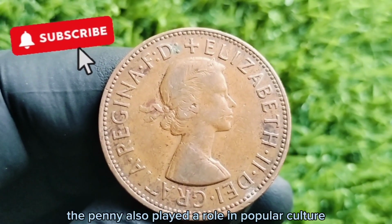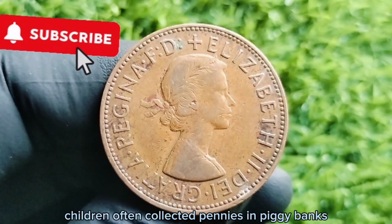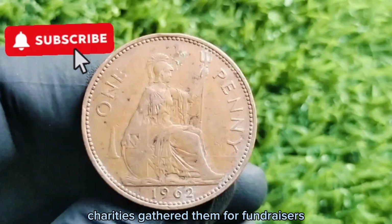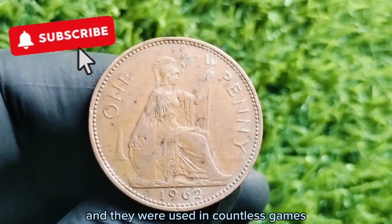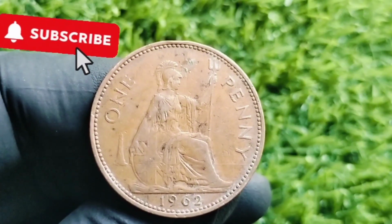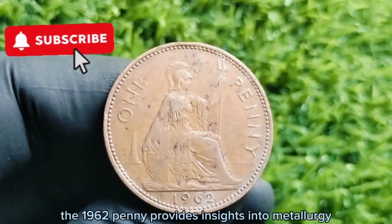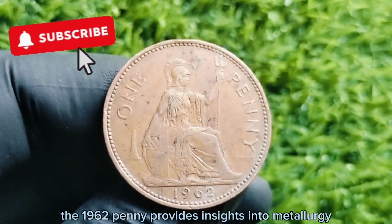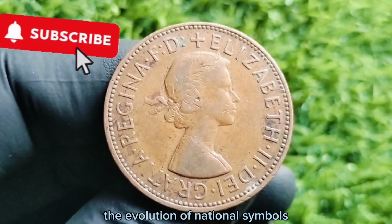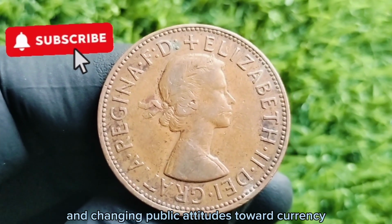The penny also played a role in popular culture and daily habits. Children often collected pennies in piggy banks, charities gathered them for fundraisers, and they were used in countless games, magic tricks, and simple amusements across generations. In the world of study and historical interpretation, the 1962 penny provides insights into metallurgy, minting technology, economic history, the evolution of national symbols, and changing public attitudes toward currency.